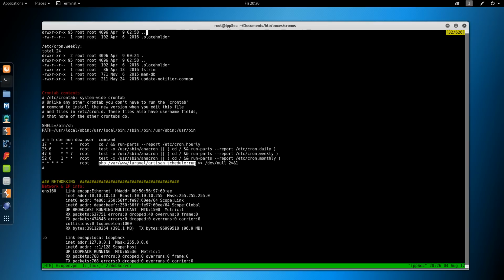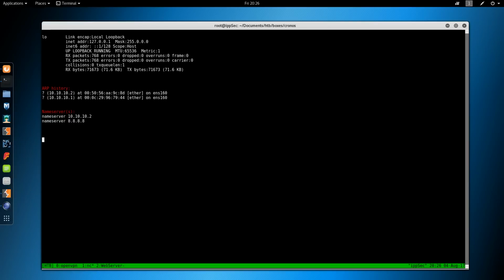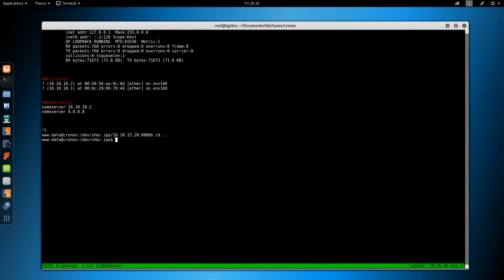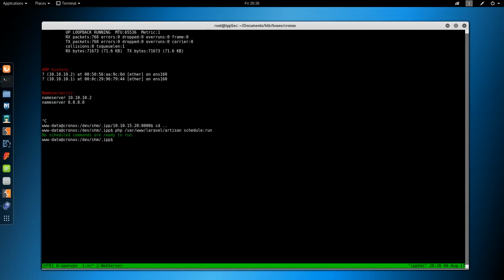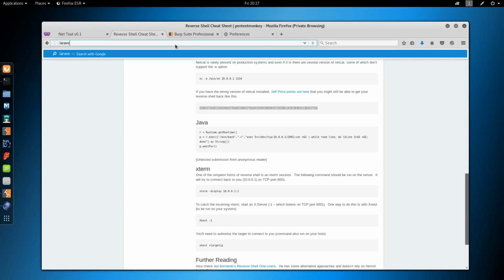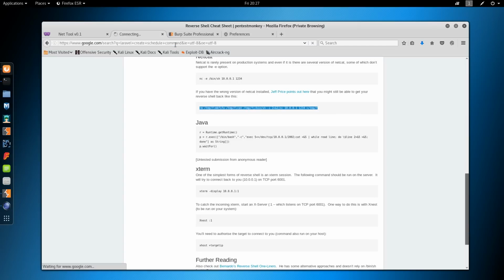Awesome. So that's where I'm going to start my search. First, let's copy this. And we can stop the enumeration because we have an idea of what to do. No schedule commands to run. So now we have to go to trusty Google and search how to do commands. Let's do Laravel create schedule command.